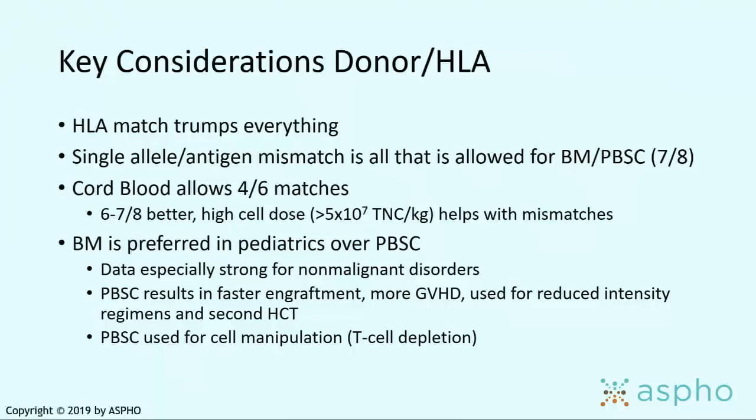Now, this final point that I want to make is something that we've seen time and time again, in a number of publications. Bone marrow, if you're doing an unrelated donor, or if you're doing a sibling donor, bone marrow is preferable over peripheral blood stem cells. Now, this is counter to the complete practice of adult bone marrow transplantation, where they have data that shows it, but they still use peripheral blood stem cells because it's just easier to do. But bone marrow is definitely preferred. This is especially important with non-malignant disorders where graft versus host disease is nobody's friend.